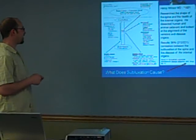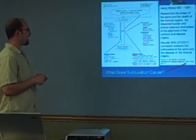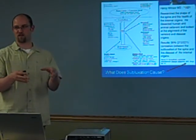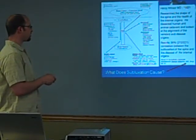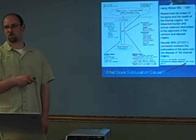1921, huge study. Henry Windsor, an MD, dissected animals and human cadavers, and he looked at the cause of death. So if you died of a heart problem, he would trace that back to the part of the spine where the nerves come out, they go to the heart, and he was looking for damage on the spine in that section. Interesting results. 96% of the time, he correlated damage to the spine to the disease and the organ that killed the animal or the person.